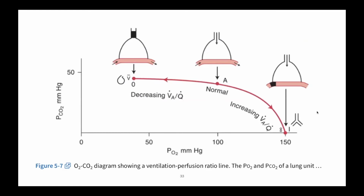Now, this diagram here explains that this is shunt, and this is alveolar dead space. When you define shunt, I want you to define it relative to blood. Don't try to describe shunt in terms of the alveolus, because what I'll often hear is that shunt is blood that passes through the alveolus that doesn't participate in gas exchange.